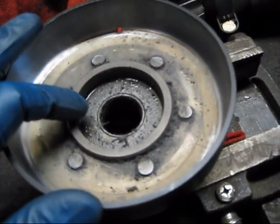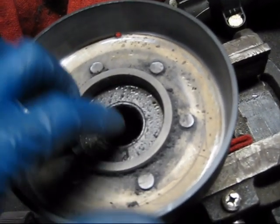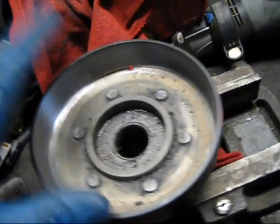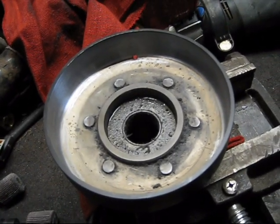I did remove the one-way clutch. It normally sits in here. I knew it would get very dirty if I left it there, so I just pulled it out. So we'll get this clutch drum and the clutch all cleaned up. We'll put the one-way clutch back in, throw it back on the ATV, and see how it does.